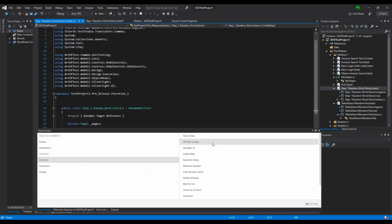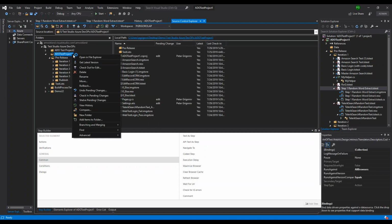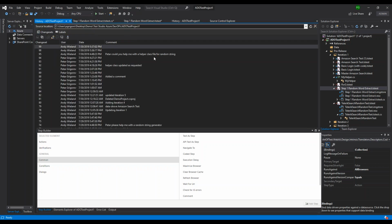You can do it in any test. However, for the sake of this demo, I can see that the QA actually need my help. I can see it from the view history. So this guy is building this specific test for the random word generator, and there are two options for me to do. I can create a helper class, which is a file, which is actually the easiest option, because then this file can be reused among several other tests within the same project, or between different projects, if you want. Alternatively, I can just go and code the step and include it within the already created web test.